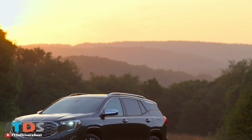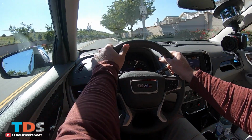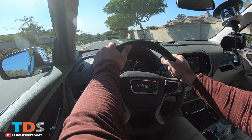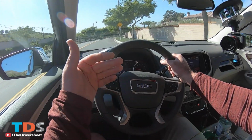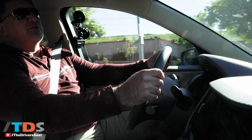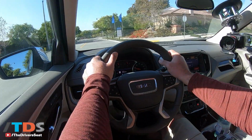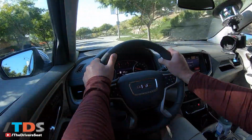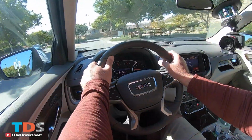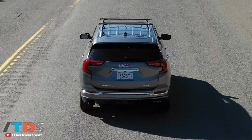That's the smaller 1.5 liter turbo engine, 170 horsepower, front-wheel drive only. That's the SL model. This is a Denali, and it starts around $39,000, has the standard 2.0 turbo engine, 252 horsepower, and a lot of bells and whistles. Add all-wheel drive, and you're up to $44,000, which is a lot of money. And for $44,000, you don't even get a sunroof, which really surprised me.